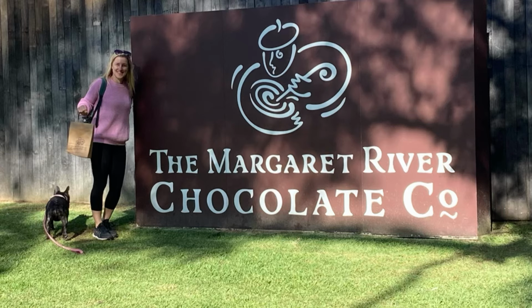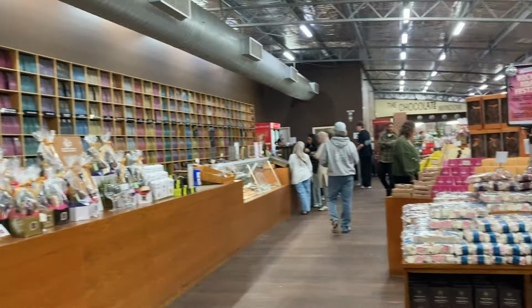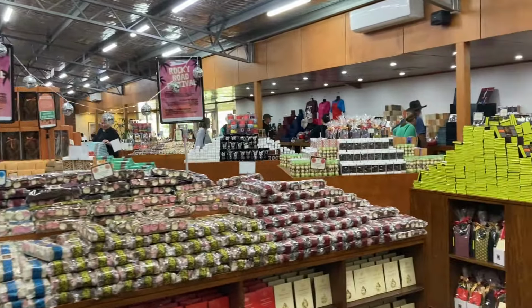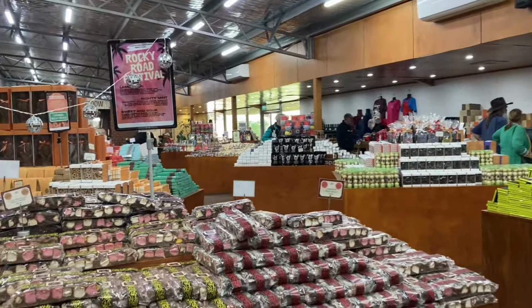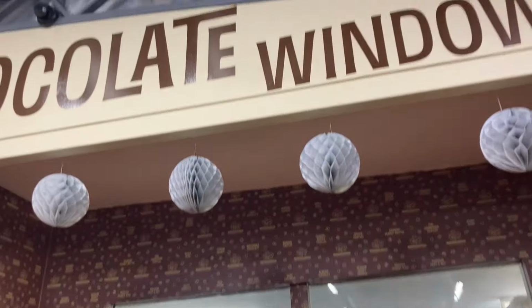The Margaret River Chocolate Factory here. Chocolate company. Look at this. Little look in the chocolate window.